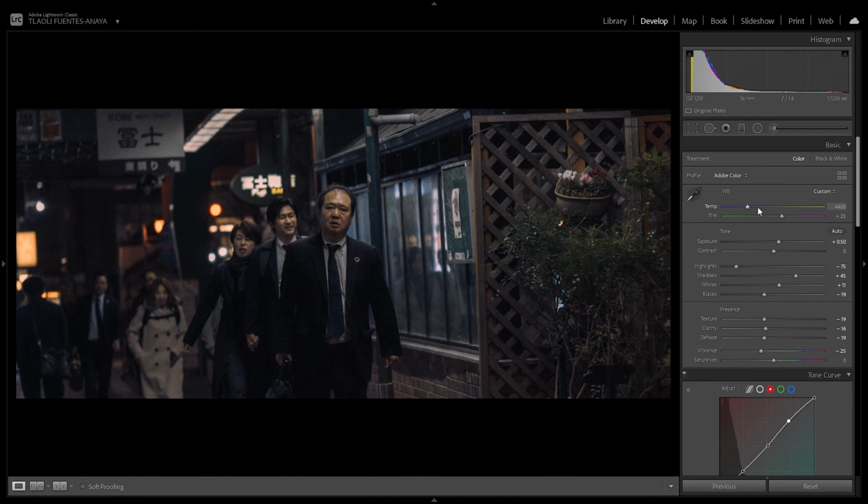Now for some images, what we want to do is just add a bit more temperature to make the skin tones a bit more flashy, just like that, guys, but not too much. But in this case, the preset is finished. Let's see how it performs in different scenarios and how to modify it.